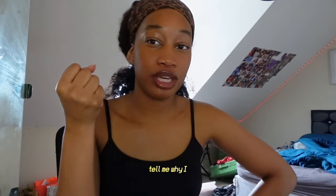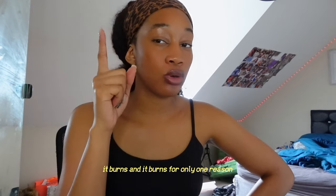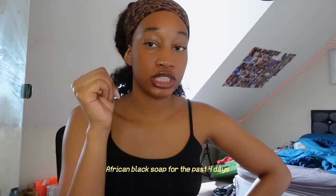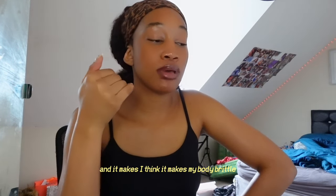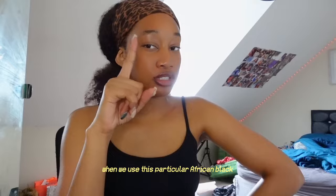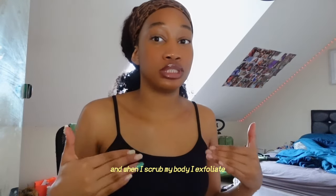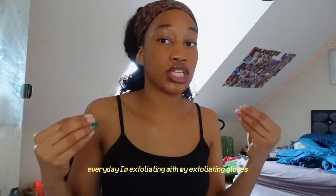Tell me why it burnt. And it burnt for only one reason, because I have been using African Black Soap for the past 4 days. And I think it makes my body brittle. Or maybe it's this particular African Black Soap, but it makes my body brittle. And when I scrub my body, I exfoliate. Like, every day I'm exfoliating with my exfoliating gloves.